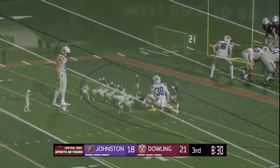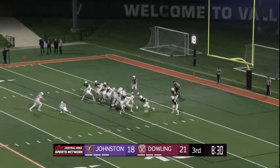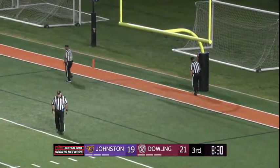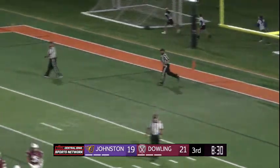Tatum Fox on a 72-yard touchdown reception from quarterback Will Nuss. And the extra point is up and good. It's a two-point game. 21-19, Dowling with the lead over Johnston. 8.5 minutes left to go, third quarter.